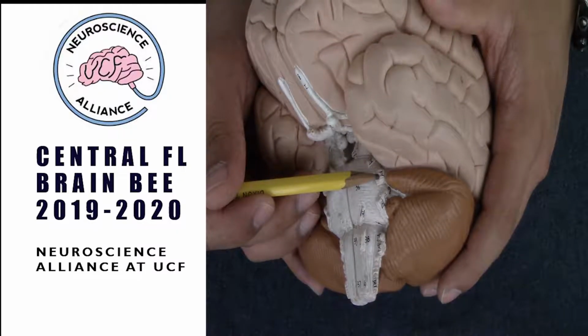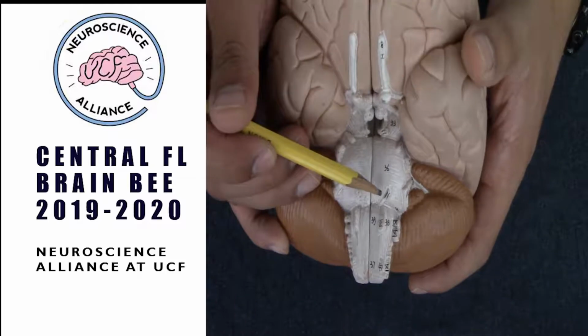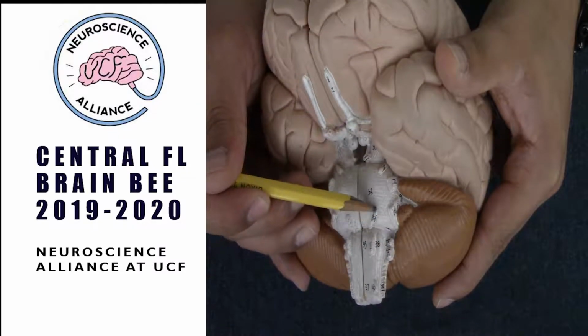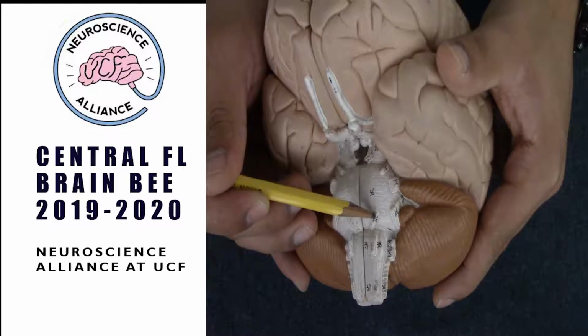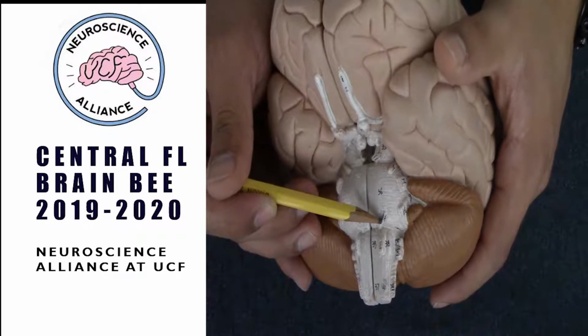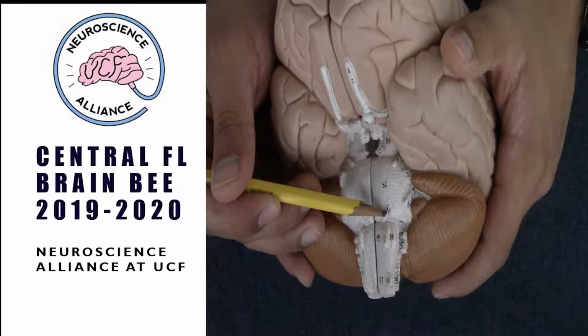Now to get to cranial nerve 6, we actually don't go to the side. We have to go back to the midline. So this is actually 6. Over here we have 7 and 8. But 6 comes out just underneath the pons, between the pons and the medulla. This is cranial nerve 6, which is the abducens nerve. And this is, again, a strictly motor nerve. This is going to innervate the lateral rectus, which is a muscle on the outside of your eye.